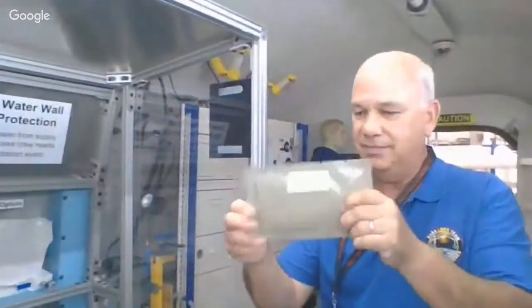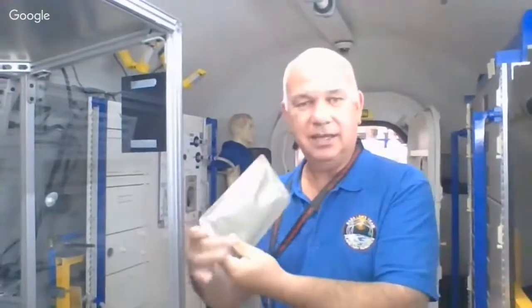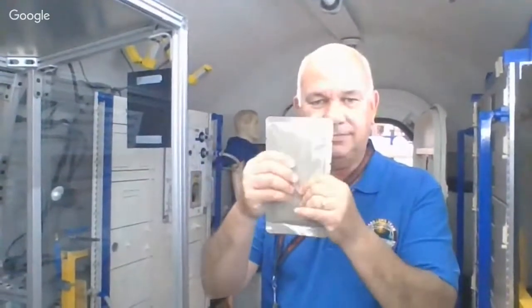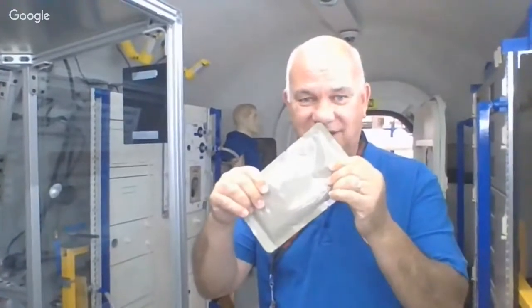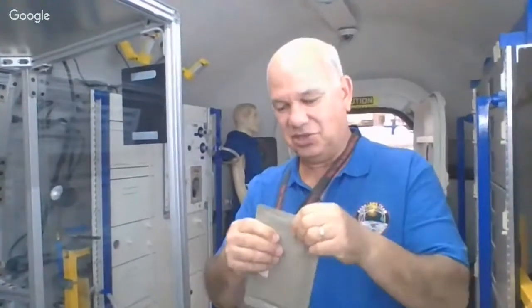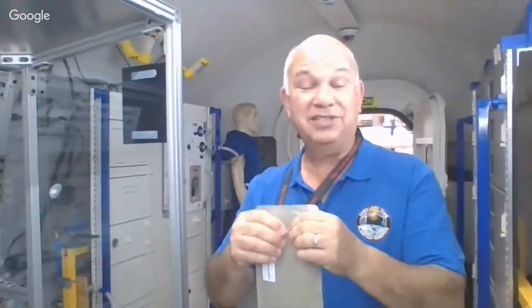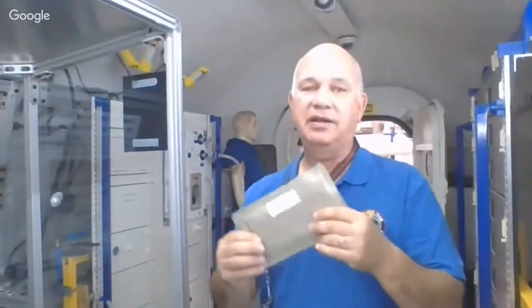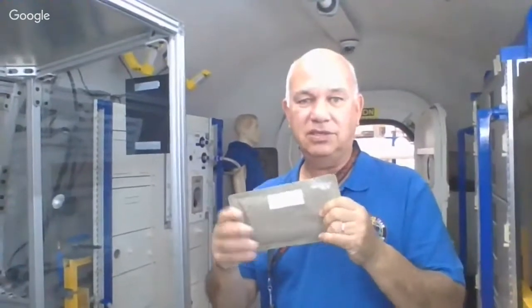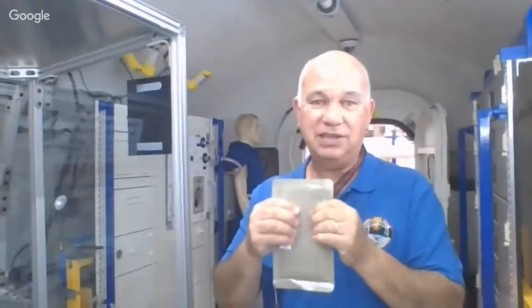This is what it looks like. This is teriyaki beef steak. It's yummy, right? How many would want to eat this all the time? Not me. So one of the things that they found out about the International Space Station crew is they like their food a little bit spicier, because I guess with the lack of gravity, your taste buds change. So they like spicier food.